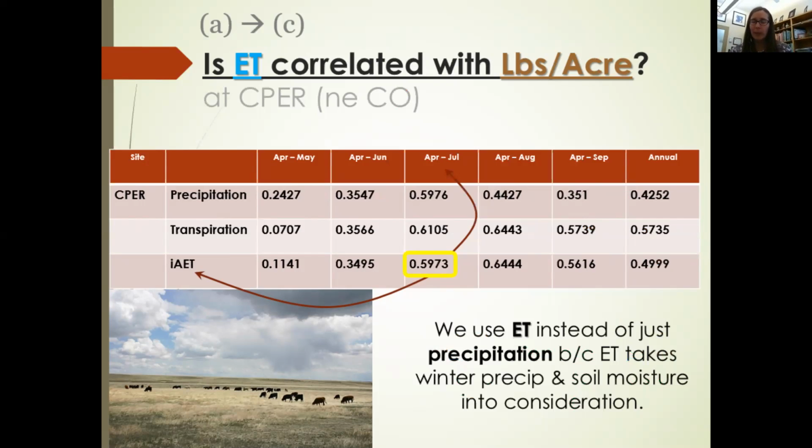Now, some of you might be looking more closely at this table and you see some higher numbers. There's a 0.644 for transpiration in April through August. Remember that we did this analysis at about a half dozen different sites, and it turns out that the IAET, integrated ET from April to July, is kind of the most robust. It works the best across the most number of sites.